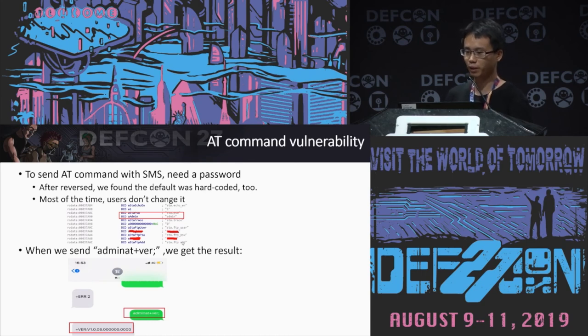But the way it uses for verification is too weak. Still the old problem, the password is hard-coded in the binary, and for every device the password is the same. And we can get it from the firmware once we get one device.